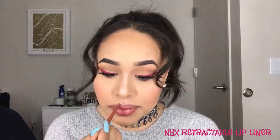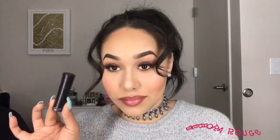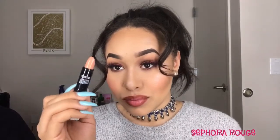I'm going to be going in with my NYX retractable lip liner in brown, I believe. I'm just going to be running that over my lips, overdrawing them just a tad bit, because I've been loving that little pouty look lately. I know my lips are big, but who doesn't want them to be bigger? I'm going to be using this Sephora Rouge in Love Bite or Love Talk. I really should know the name of that.